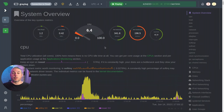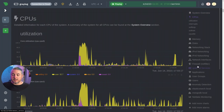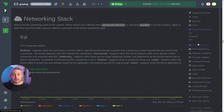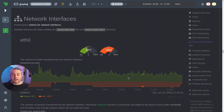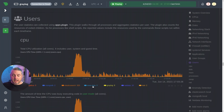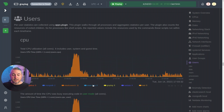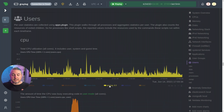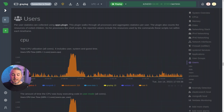Now here's the local Netdata dashboard. We have system overview here. We can jump between CPU, memory, look at our networking stack, look at our network interfaces if you want to know how much data is traversing those interfaces, and users, what these users are using, and you can see we have a MongoDB and an Elasticsearch user. By clicking on any of these, you can filter down to exactly which user is using how many processes, and that's all I'm doing, is clicking on any of this.